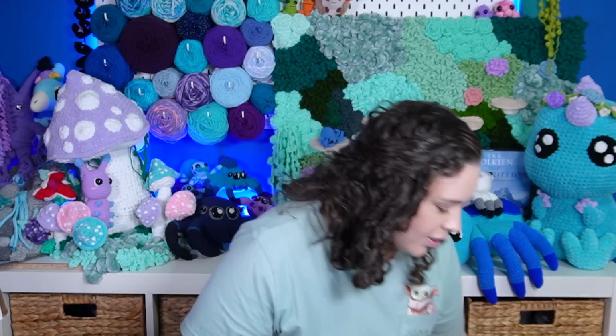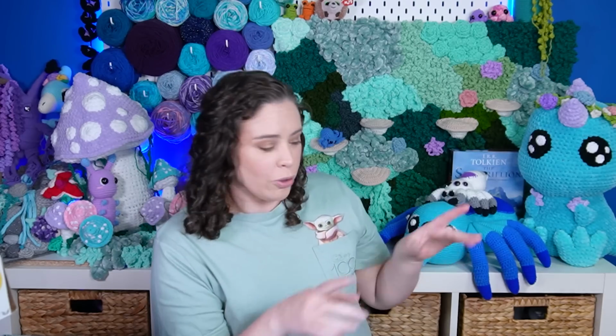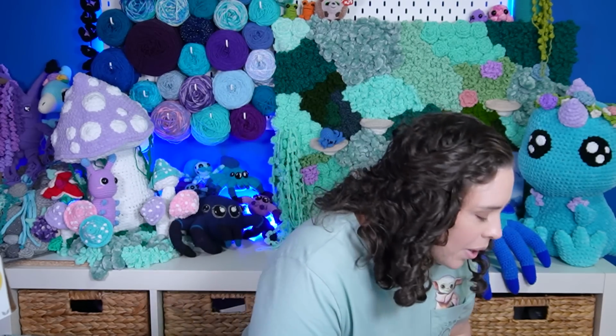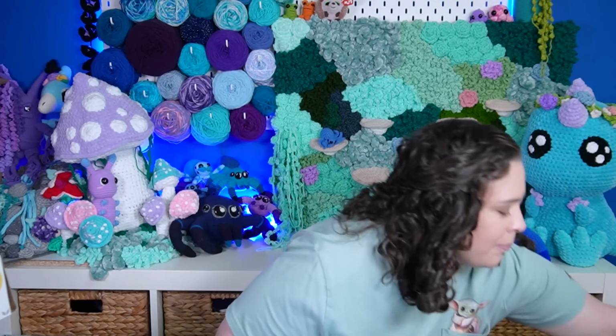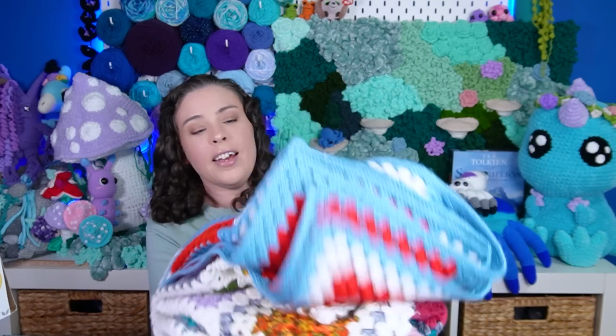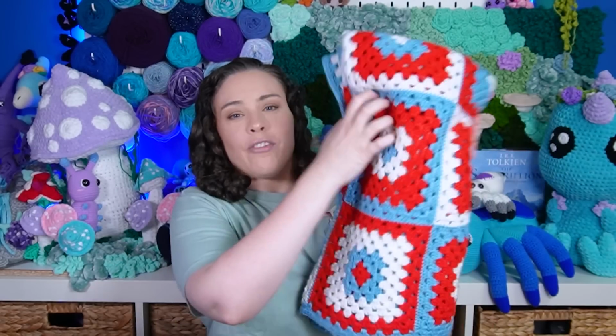The other crochet things I have, we'll do these first because they're kind of the same thing. This project, or the projects I have in mind, is something I've wanted to do for the longest time, but I haven't actually been able to find what I needed. And what I needed was some granny square blankets. Now, could I have crocheted the granny squares myself? Yes. But that sort of defeats the purpose of what I wanted to do, and that was to create a project from a granny square blanket.